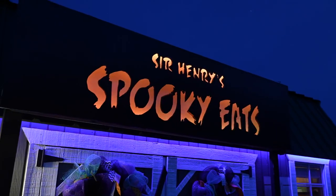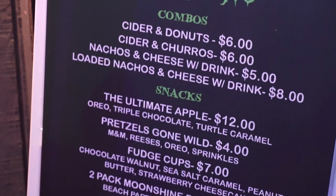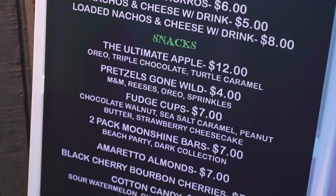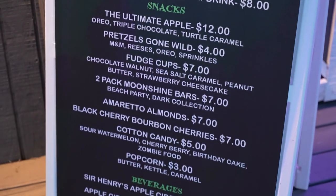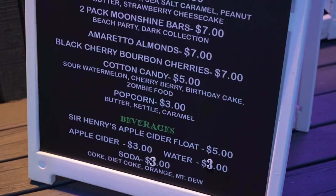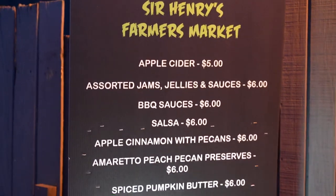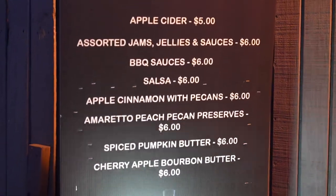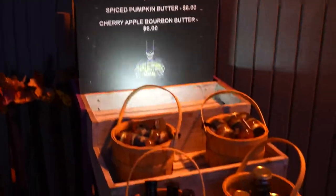Then of course they also have spooky eats available. Donuts? Oh, that sounds delicious. And then beverages. Nice, reasonable prices for what sounds to be delicious items. They also have a little farmer's market over here where you can get apple cider, assorted jams and jellies, barbecue sauces, preserves, all homemade stuff.